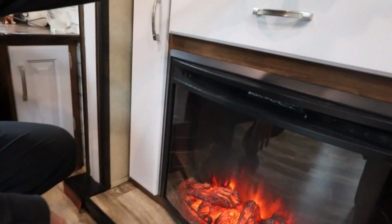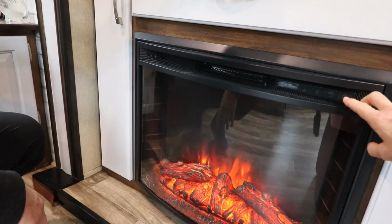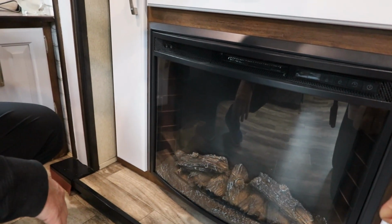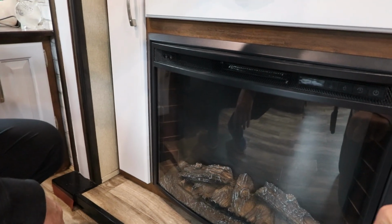One of the things I notice is that when you turn off the fireplace, you only have to click the button once. The other fireplace, you had to click it twice. And the fan, if you can hear it, is still running. And one more difference that you had, Brent, that the old fireplace did not? Yeah, a couple minor differences.